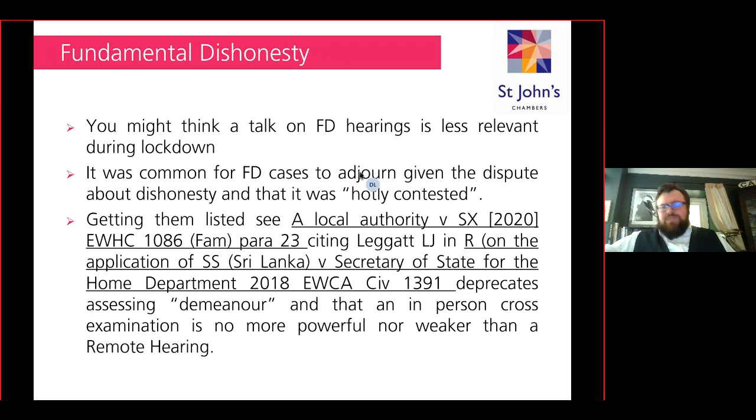enforcing that quite strictly. I suspect the Lord Chief Justice's guidance has softened for other areas, and I suspect we're going to probably see changes very soon in PI and clinical negligence. But in any event, there's a useful case which I've certainly seen discussed in chambers and I've certainly cited at case management hearings, which is the case of a local authority and SX, which is a 2020 case. It's a family case, so it comes with the caveat that, of course, they have their own procedural rules, but it cites a 2018 case before the Court of Appeal, which ultimately says that merely assessing demeanour is not a powerful tool in assessing the honesty or the dishonesty of a person.